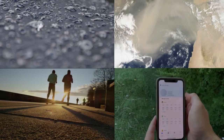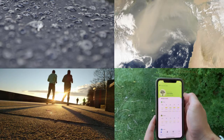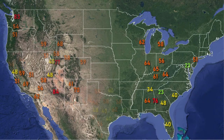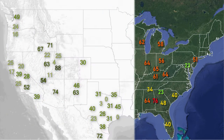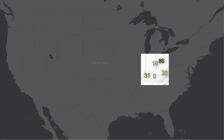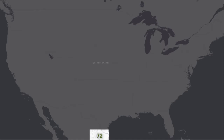Today we've got a Godzilla dust cloud coming in from the Sahara Desert. But first, let's start with the forecasted pollen highs. High pollen levels are persisting in Georgia, Arizona, Seattle, and central Utah. And while we do have green and yellow conditions in the south and southeast, as well as forecasted green conditions in the Washington, D.C. area, for most of the rest of the country, we're forecasting higher conditions for today than we did yesterday.